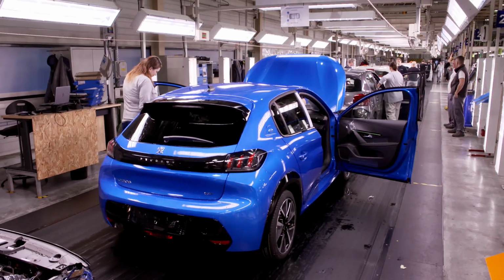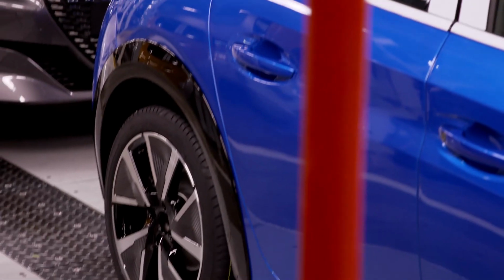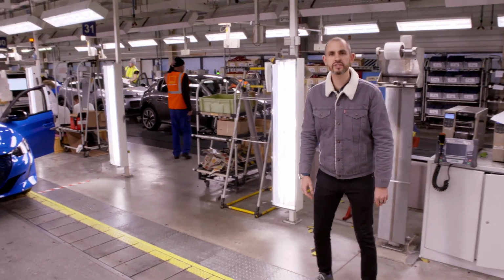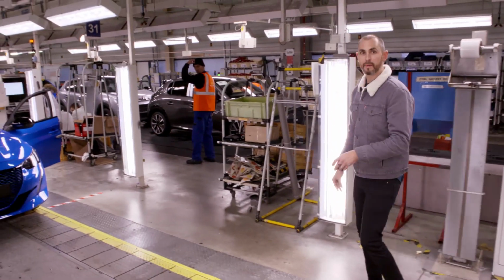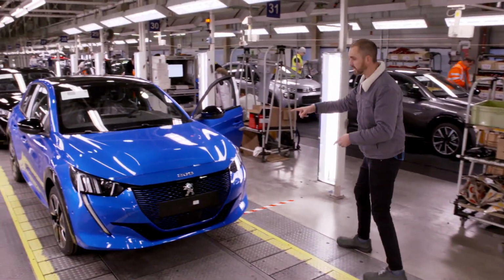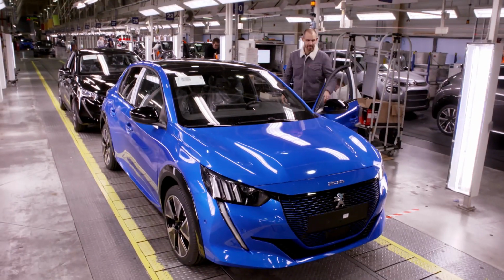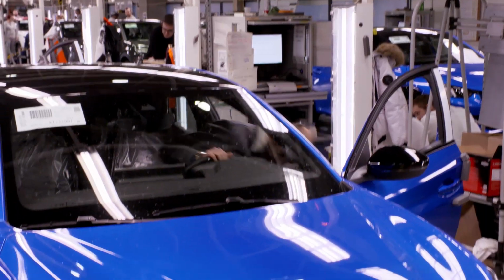By now the 208s were nearing the end of their production journey, and it seems there was a special treat in store. Peugeot has kindly allowed me to briefly be one of their test drivers for this opportunity to take a 0-mile E208, this car, on its first ever road trip. I'm told this is quite a rare privilege. Here we go.